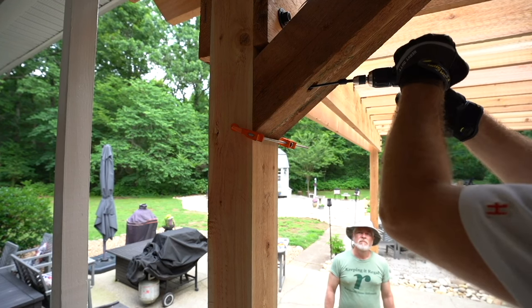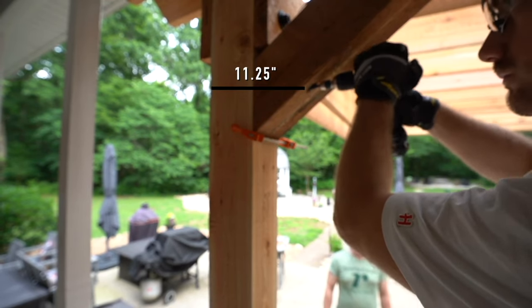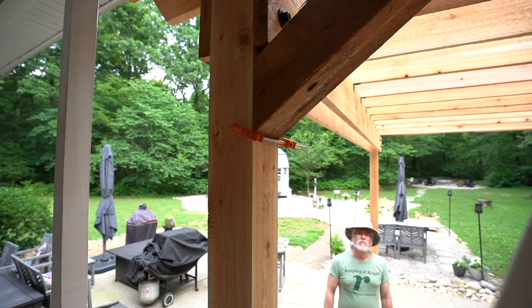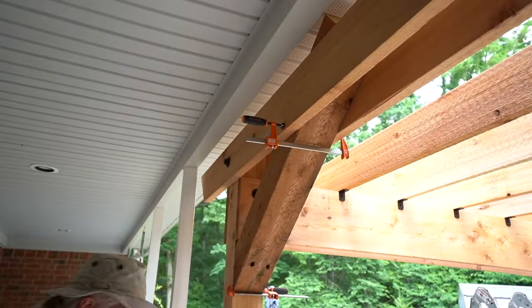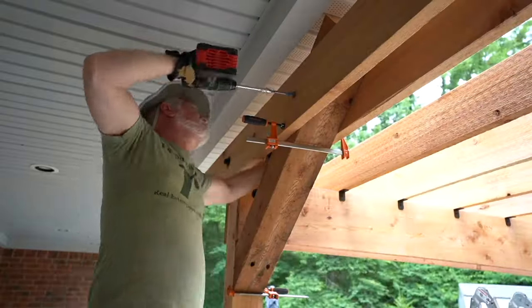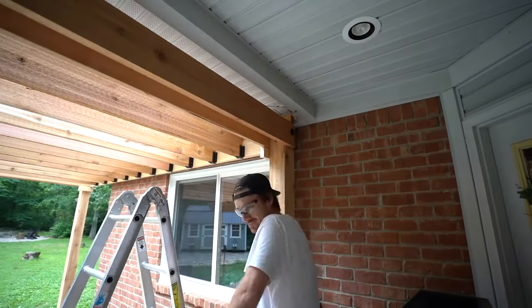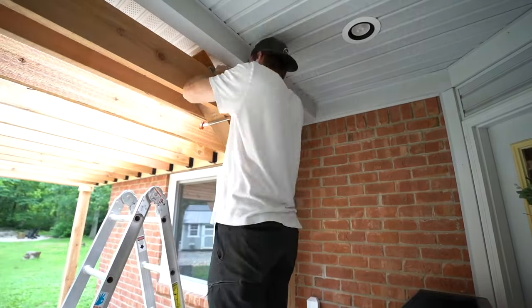And so that equaled out to about 11 1/4 inches from the end of the post to where I'm gonna start my pre-drilled hole that you see me doing here. And I'm just gonna repeat that on all the other braces. We'll repeat the same process to attach the bracings to these rafters and pre-drill all of our holes, measure kind of the center of the board, and then place our washer about 1 inch apart from the center line. So each bolt will be about 2 inches apart.